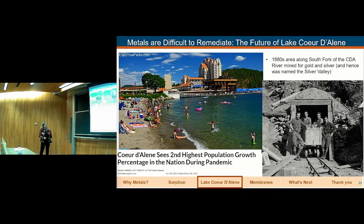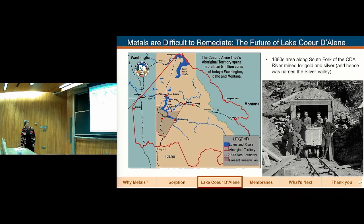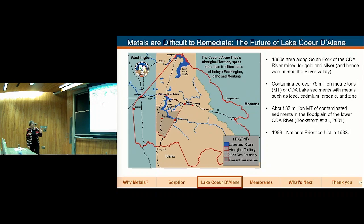Okay. So anyway, in the 1880s, there was a lot of mining that began, and I want to set the stage for you. The original Aboriginal territory is the solid red line. The reservation boundary that was set in 1873 is this dashed line, so you can see it still includes all of the lake, but only part of the river. That's the Coeur d'Alene River right there, going into the lake. And now the present reservation is about half of the lake. Okay? All right, so that's something to think about.